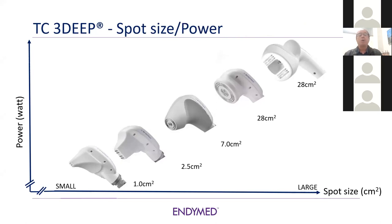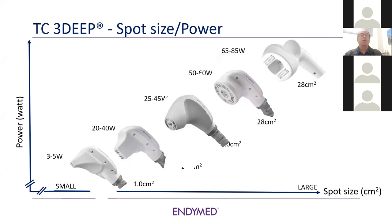With relation to the power, each one also represents a different power potential for the treatment, going from the small to the contour. You can see that the iFine operates in the range of low power between 3 and 5 watts, while the contour can go up to 85 watts. These unique characteristics allow us again to introduce the safest radio frequency energy into different layers of the skin.